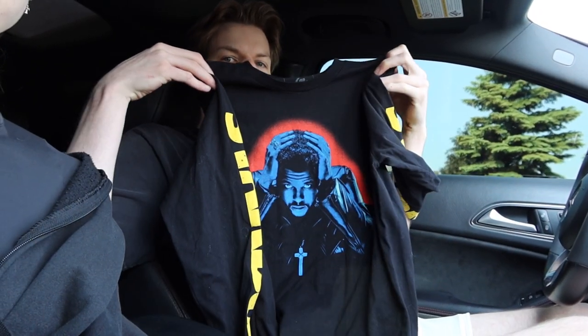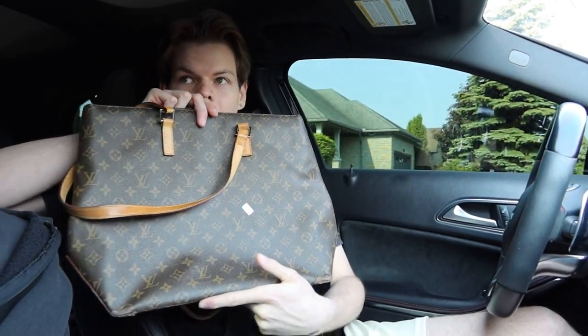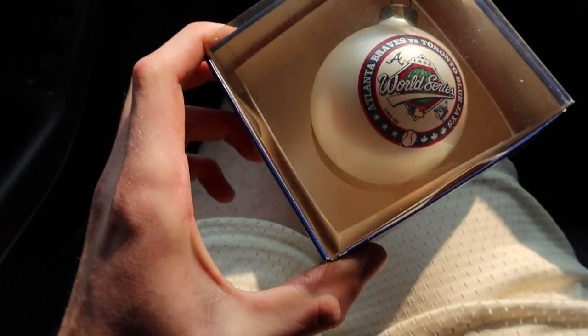Couldn't really say no. We got a little XO, the Weekend Star Boy long sleeve, nothing much, $5 though. Paige also found a little LV bag. We're still authenticating it. She thinks it's real. 10 bucks. We'll give you guys more of a story in a little bit, but we'll figure that out later on. Just had an interesting little find.